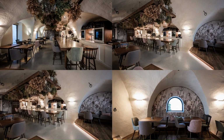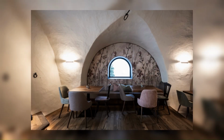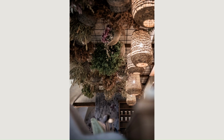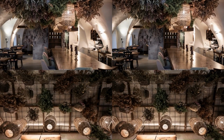whole space. On the other hand, Noah * has designed the lighting so that the spotlights gently emphasize the curves of the arches. Except for the 2 tables at the end of the room, there are no pendant lights. Floor lamps provide additional lighting.